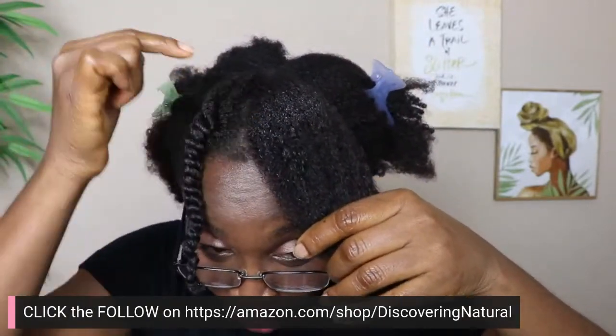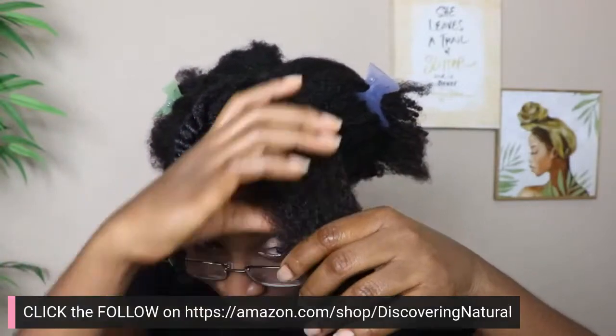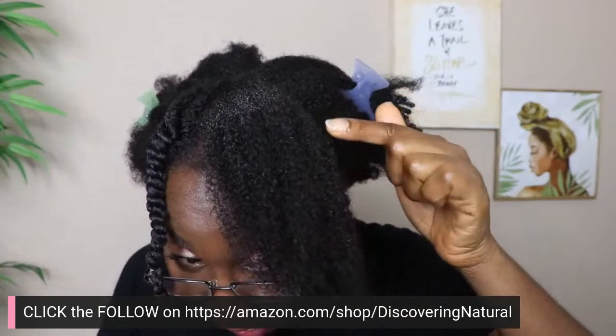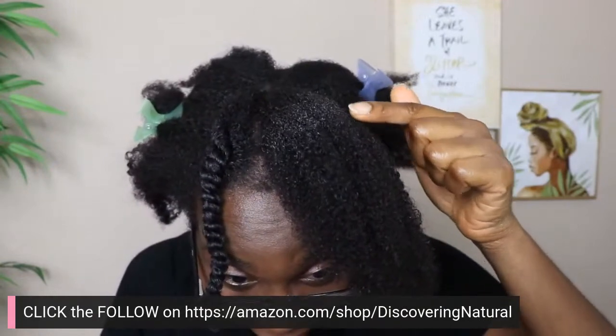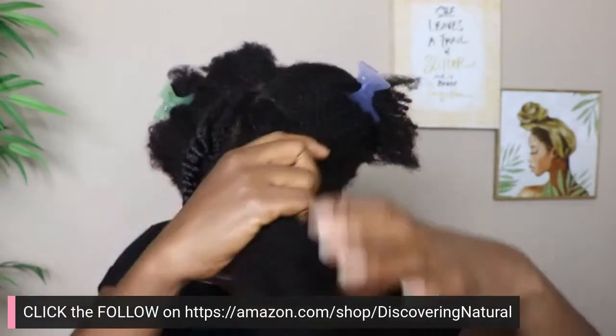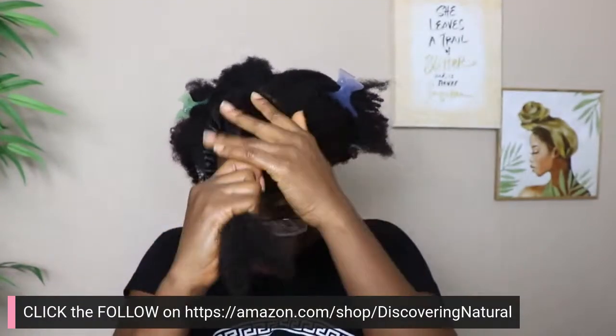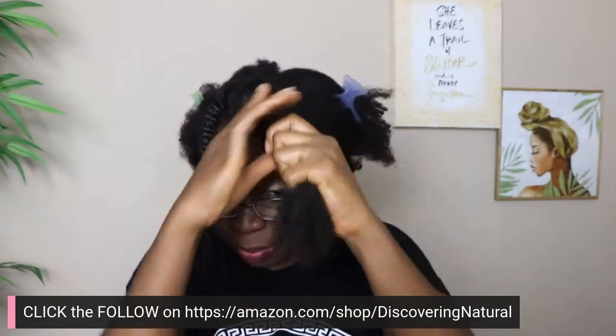That's why whenever you spray your hair with water, I want you to use your hand and distribute it, because I am low porosity. You see this white thing? That's water. If you just spray water on your hair using the mist bottle and you don't massage it in, it's not going to penetrate in the way you want it. So I suggest you take it and go like that. Okay? Go like that.